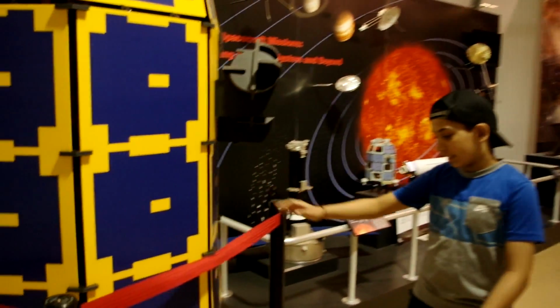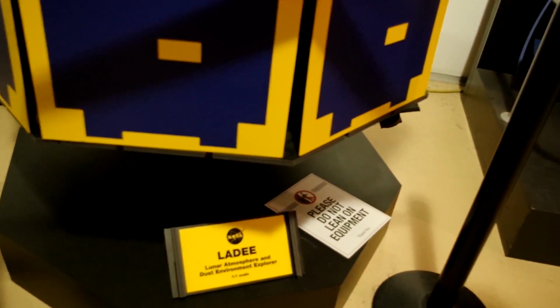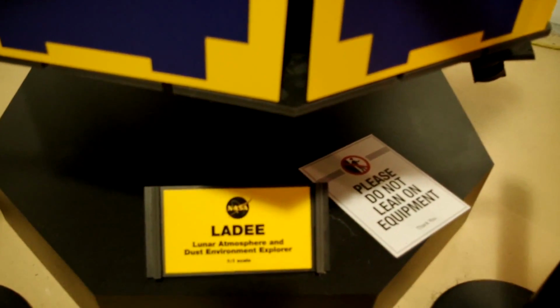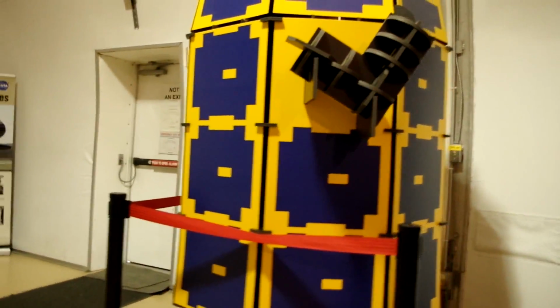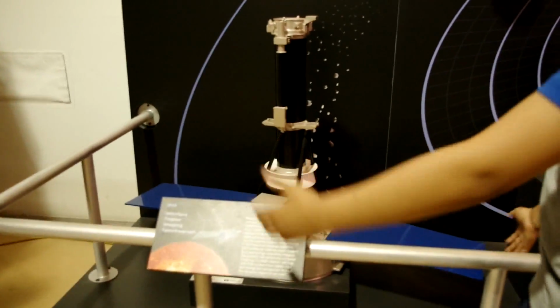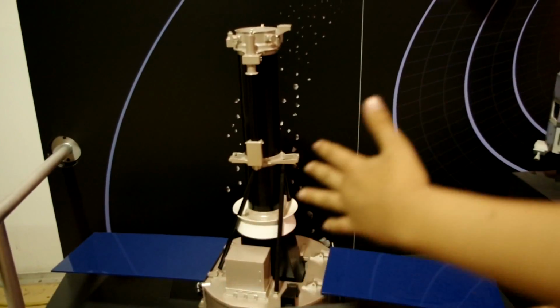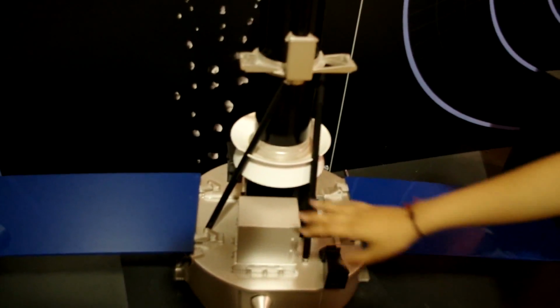So this here is LADEE, the Lunar Atmosphere and Dust Environment Explorer. This is what the actual size would look like. And now let's move over here. This is what IRIS would look like, a small model of it. You can see here the telescope would be there, and then the front door would be around there, and they would process the images down there and communicate.